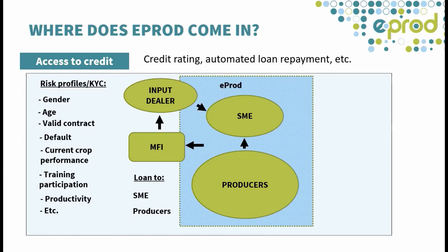So the loan can go directly to the farmer, but repayment is through checkoff. Every time the farmer delivers product, some part of it is used to repay the loan. In eProd, you could actually also manage that the loan is going directly to you as a buyer from the farmers. And through eProd, you would manage the loan.